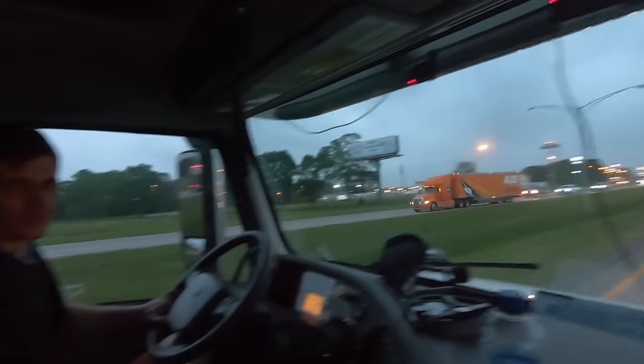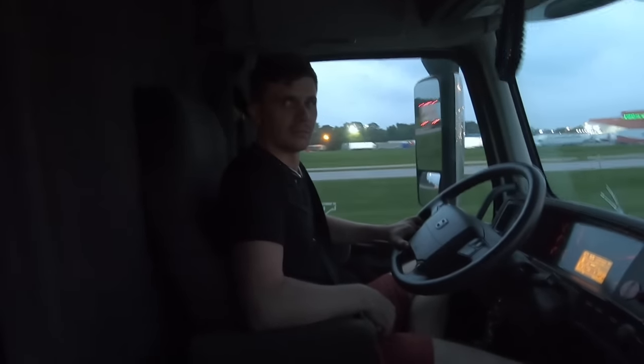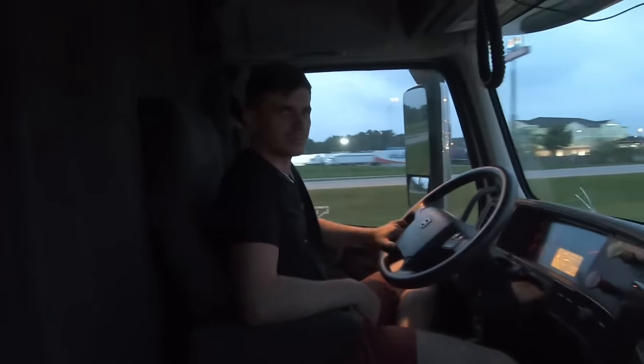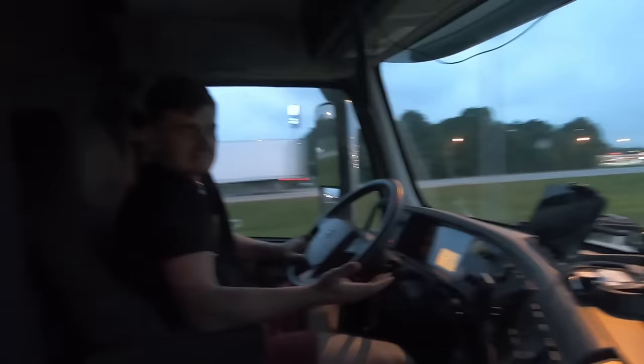Dude, I think they're buying them from Copart or something. Copart? They're all damaged. You see that? They are all damaged and they're even driving the damaged one. They're not registered. No, well, how are they driving them then?